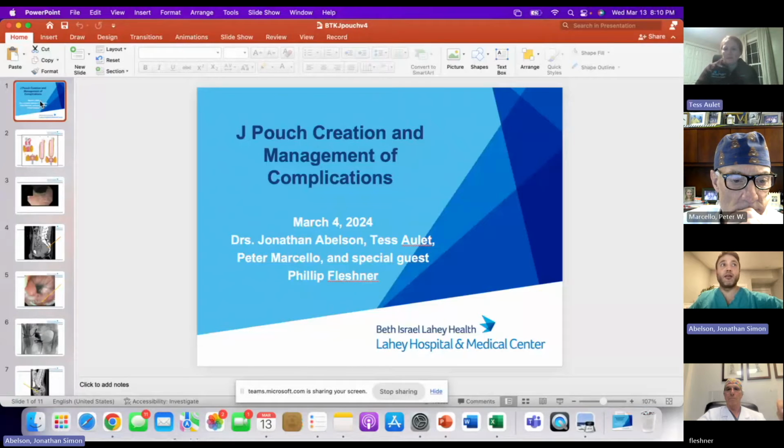The J-pouch was made from 12.5 centimeter limbs, and then a 31 millimeter EEA stapler was used for the anastomosis, no proximal diversion. All right, so let's stop there.